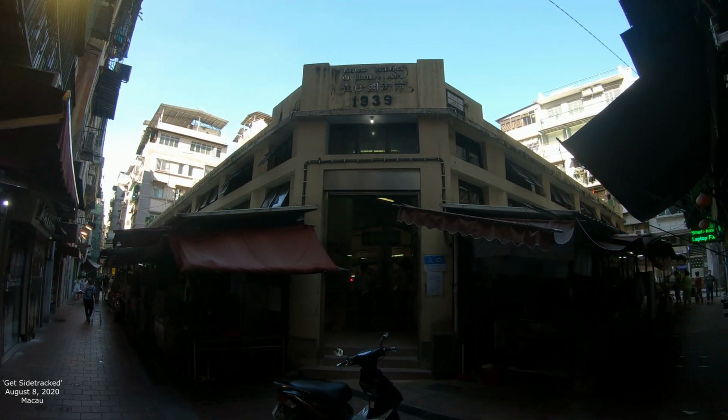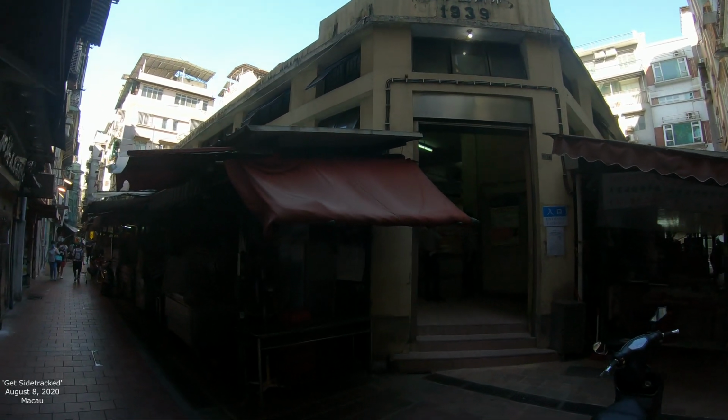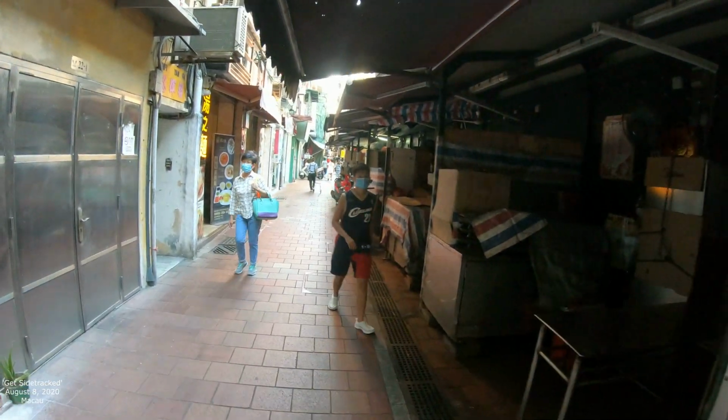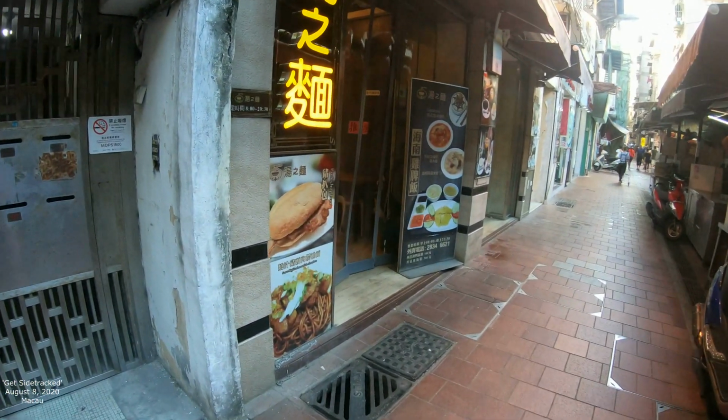Okay, this is Mercado. Let's just kind of walk around the periphery part. They'll sell meat and different stuff in here. And maybe we'll try to go in on the other side, but basically because of COVID, there's different restrictions. Let's just see what's around here.